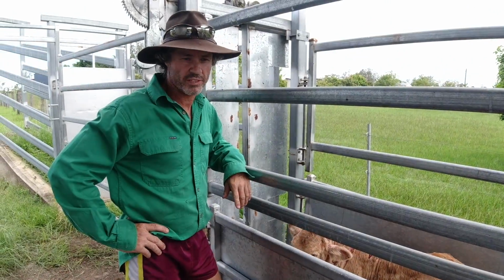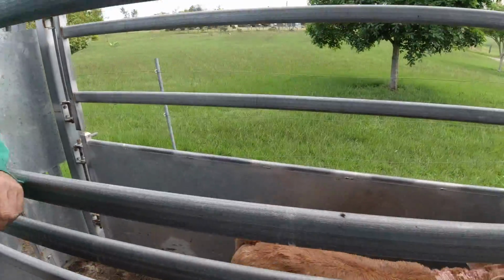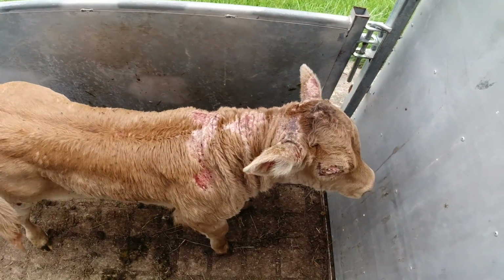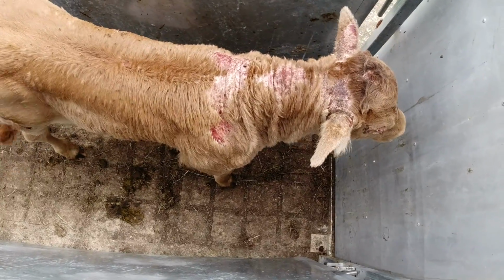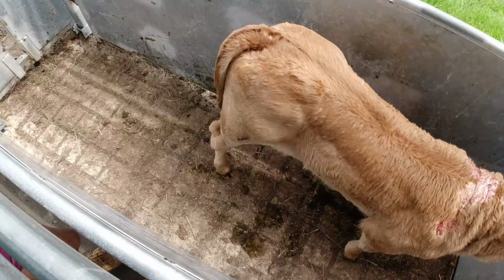Guys, I'm getting a calf to scan over. I've got him in the crush now. This is what it looks like, guys. You can see on top of his neck there, it's pretty bad, pretty scabby. Like I said, that's only happened in the last 3 days, so it progressed pretty rapidly, guys. So we're going to treat it. It's also on the other side of his leg.